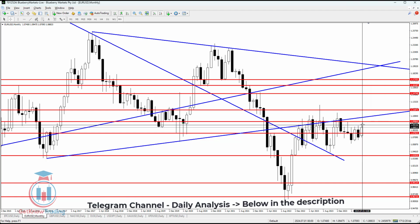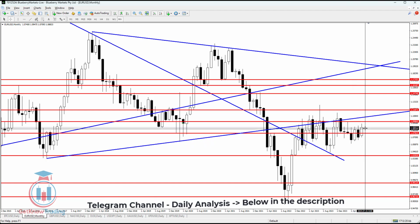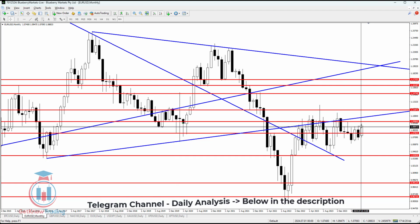1.09860. Now for the monthly time frame, we can see everything still looks bullish, at least for me for now, and I am expecting that the price will continue to rise in value. But for more conclusions, I will go to the lower time frames.